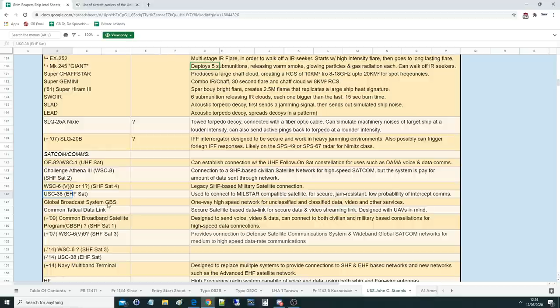Global Broadcast System, GBS, one-way high-speed network for unclassified and classified data, video, and other services. So when you're going to send some information out, I guess you decide which system you're going to use. Whereas in your house, you just use your phone or maybe your internet. But this, you've got to think, what system am I going to use? How important is the data? How big is the data? And so on. Also, some of them probably aren't designed to use certain systems, because it's designed to explicitly use this for that because of security reasons.